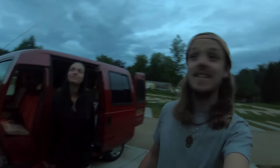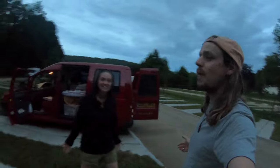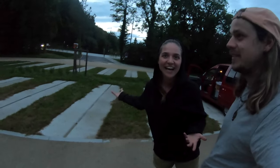Evening. So we just about made it to this camping spot before it got dark, and it's really empty, but look at this place. It's amazing. I don't know who did this, but it's so cool. You can see they made flat spots for everyone. How cool is that? And it's for free as well.